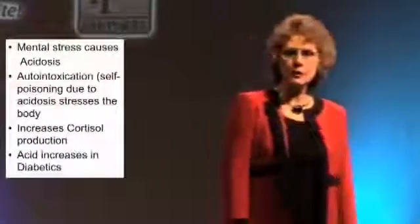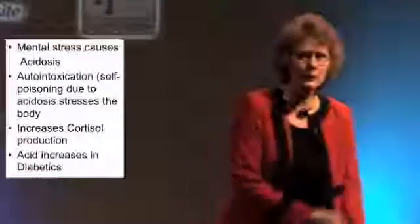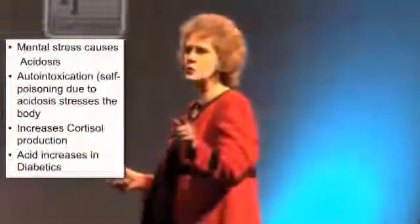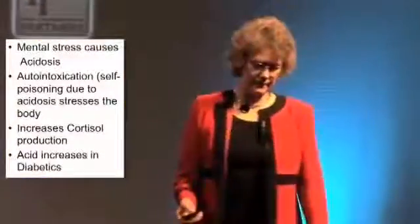Stress and acidosis. If you're stressed out, mental stress causes acidosis. Auto-intoxication, when you are poisoning yourself because you didn't drink enough water to get the poisons out, your bowels aren't moving, you're not urinating enough, stresses the body, makes you acid. It increases your cortisol production. When you increase your cortisol production, you want it low. It causes you to gain weight in places you don't want it.